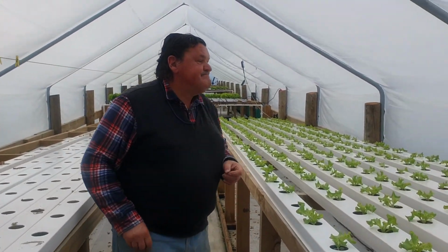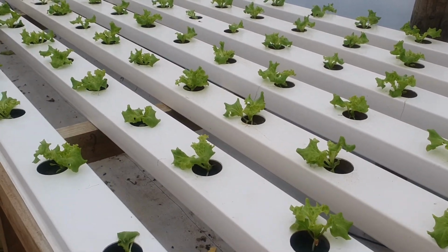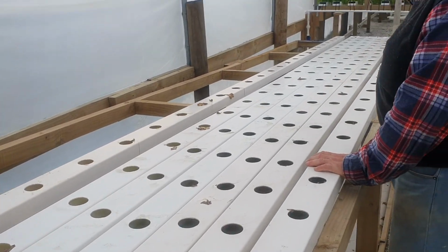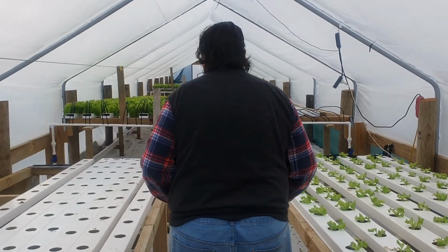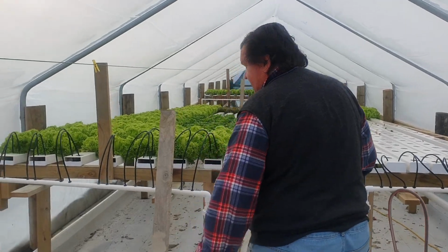Well, this is the other tunnel house that's ready. These are lettuce seedlings that I planted out this morning. I finished this bench, so this bench is going to be cleaned with bleach. I run bleach down the gullies to kill any of the algae that's been growing. Clean the gullies and then replant it again. So they are going to be planted with those seedlings you saw on that flood and drain table before.